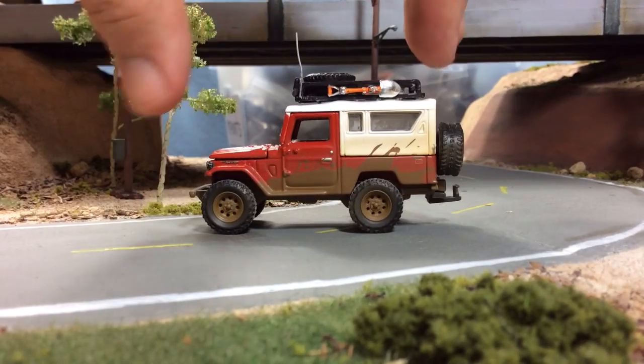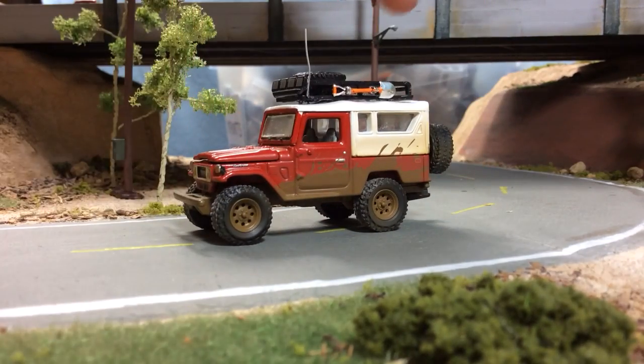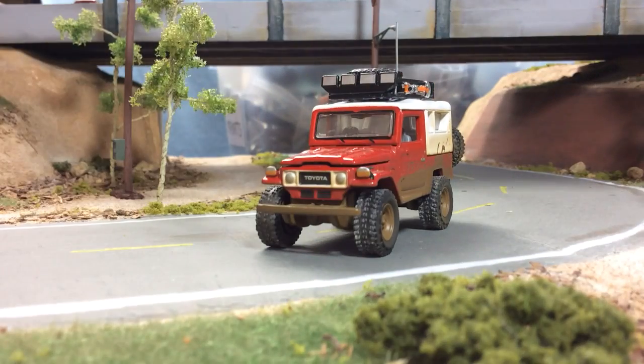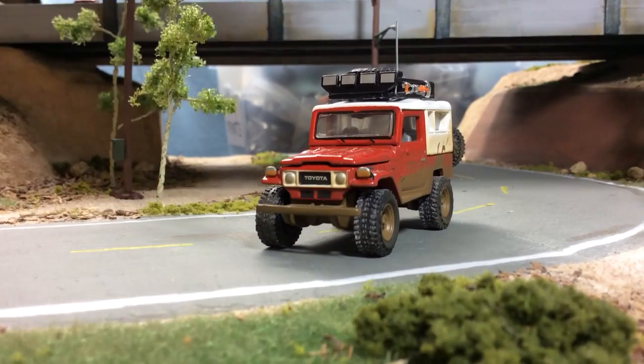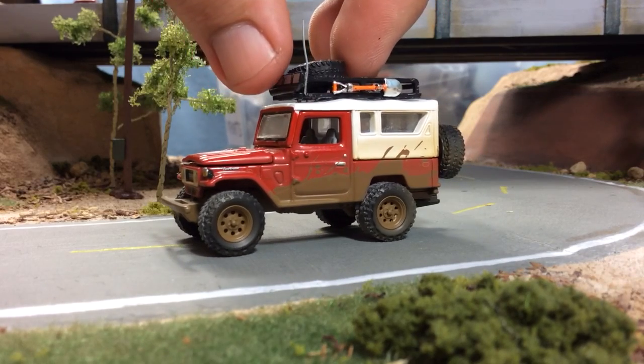So this is my creation here. As far as I know, I was the first to do this. All of this stuff going on the roof of this car takes 3 donor vehicles. You need a military truck from Greenlight for the shovel and the pickaxe. You need a Volkswagen van from Greenlight, one that has the luggage rack on top. And then you need a Dodge Ram from Johnny Lightning with a roll bar so you can pull the light bar off of it. So you have to basically tear apart those 3 castings to make this little setup work. And then obviously the spare tire, you can use any spare tire that you want to use.